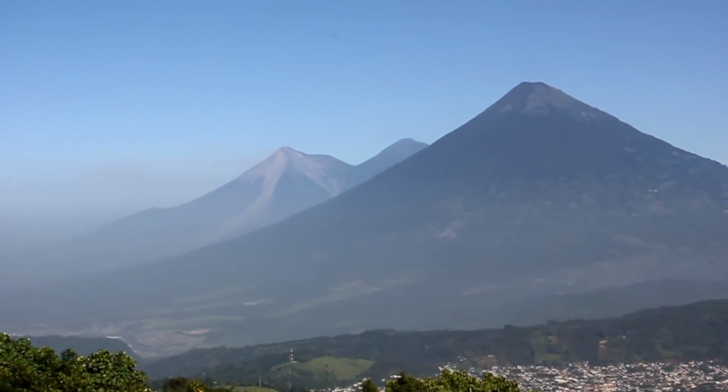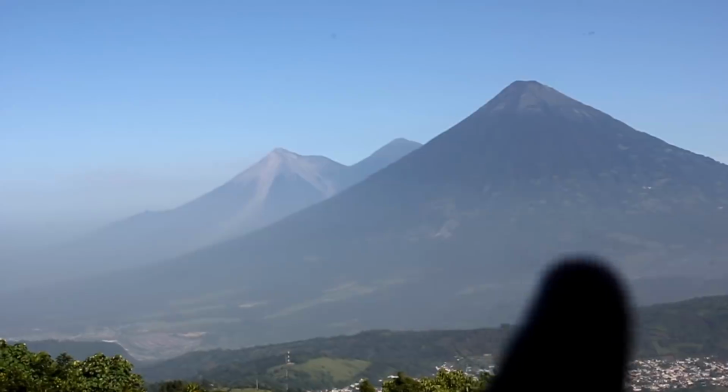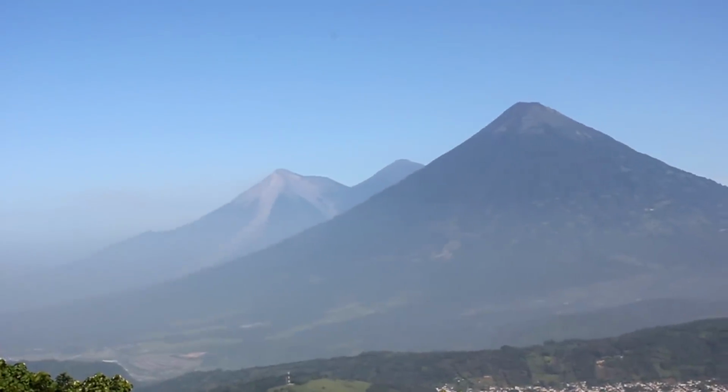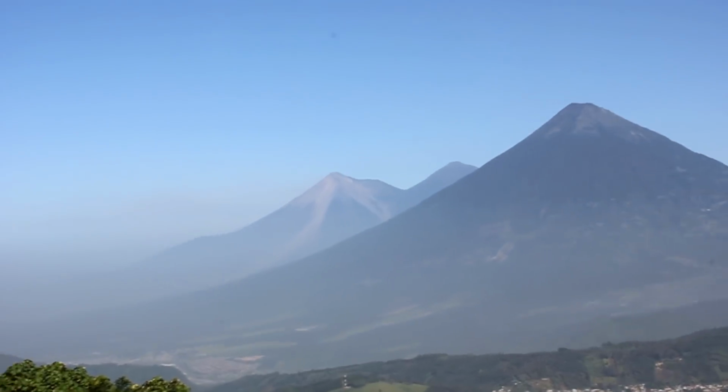Making friends. Makes it look easy, huh? So this is the lookout for 3 volcanoes. This one is Agua, Acatenango and Fuego erupted down in that direction, so the lava went down this way.